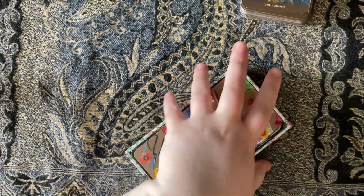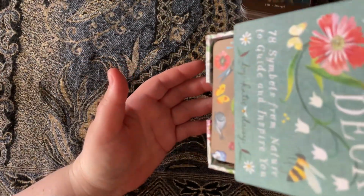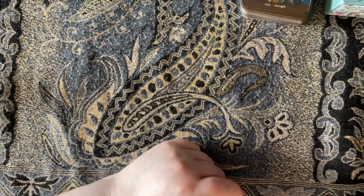One thing I don't like about this box is that it goes on at the top like this. So if you lift it up like this, the bottom slides out and occasionally cards slide out. It's not my favorite box design.